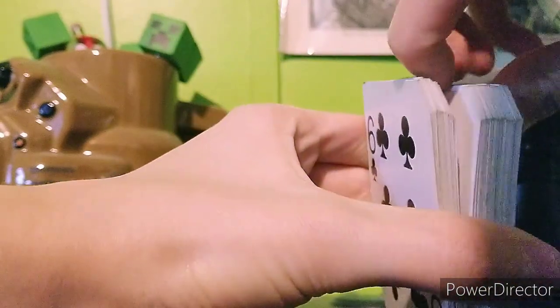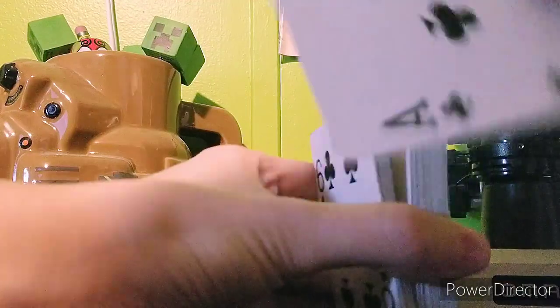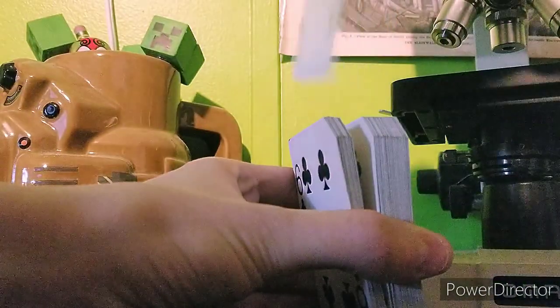This ace was previously bent. It came like this. So, cool find, I say.